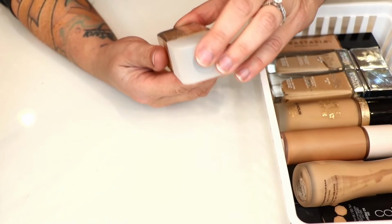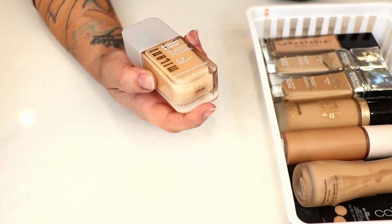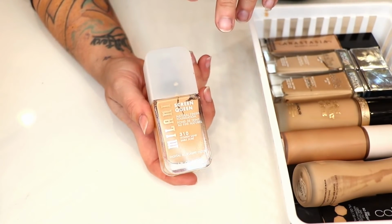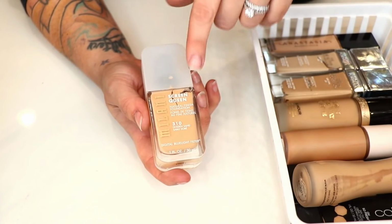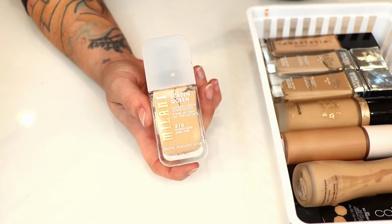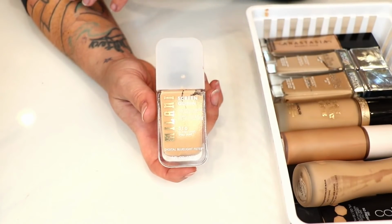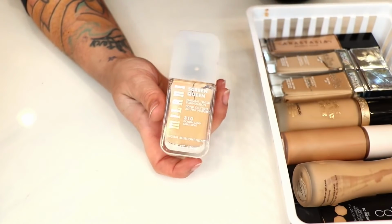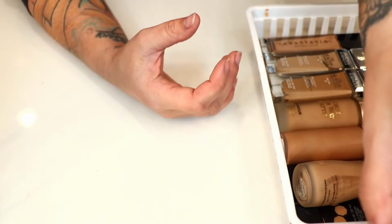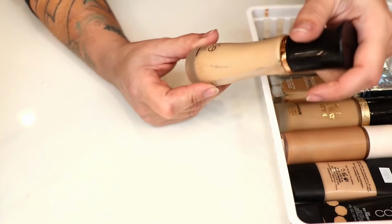The next one is the Milani, the Screen Queen. I have the shade 3.10 Golden Sand. This foundation, I think it's a nice foundation. I think on camera it looks so much better than it does in real life, but it still looks nice. So I think this is another one I'm going to keep just so I have it for live stream purposes at nighttime. But would I repurchase this? Probably not. I think it's decent, but it's not the bomb.com. This is making me want to go out and buy the L'Oreal Pro Matte Infallible like yesterday.